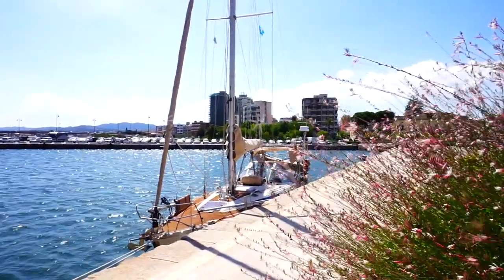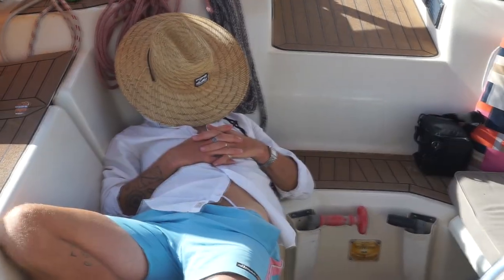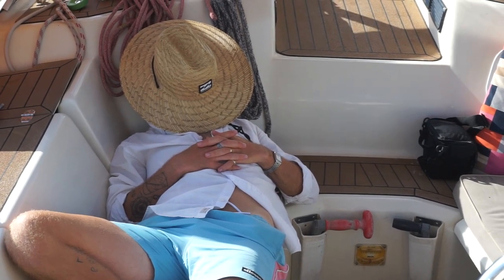We have electricity again. If boat life teaches you anything, it's to be grateful for the simple things in life. The flip of a switch, the endless flow of fresh water, and the stability of life on land. Having said that, life on the water is still pretty sweet.